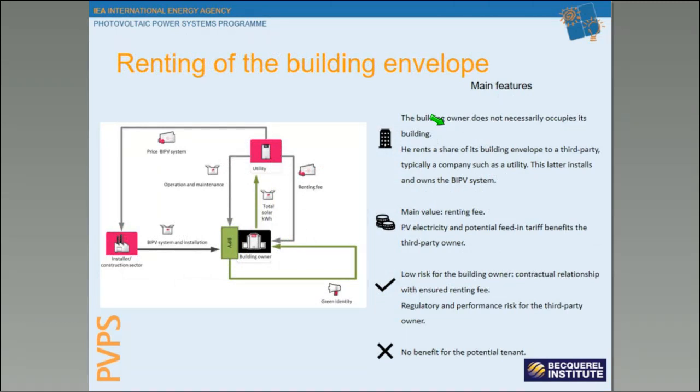The second business model we have identified and schematized here is also quite straightforward. It's just about renting a share of the building envelope to install a BIPV system. In this type of business model, the building owner rents a share of its building envelope to, typically, a utility company, which will install the BIPV system and own it for a certain number of years, typically 15 years.